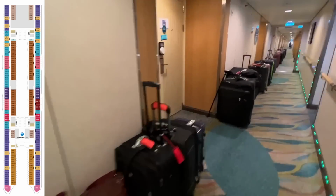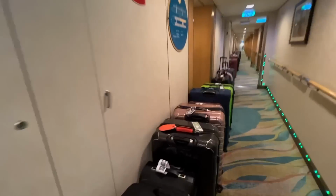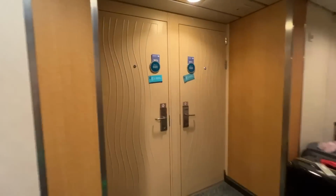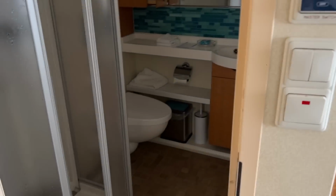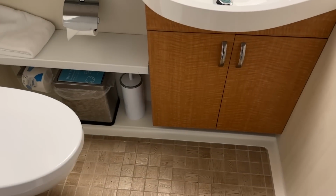All right, let's see if we see our luggage also. Whoops. And 88, one more. There's our room right there. 12690, here's our cabin. Just a quick little zip through for you. We don't do formal room tours anymore. So let me zoom you out.